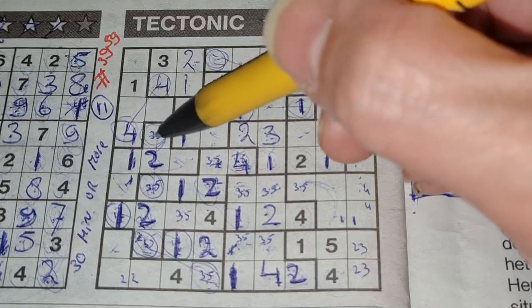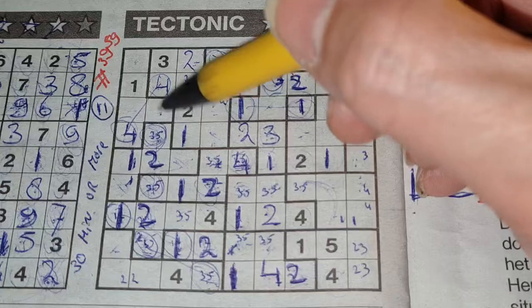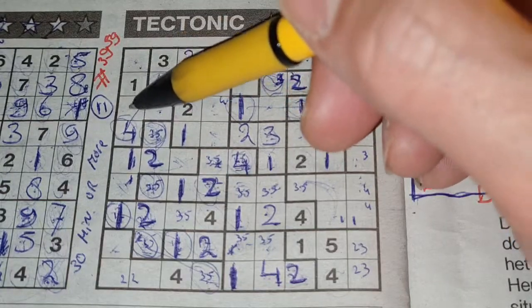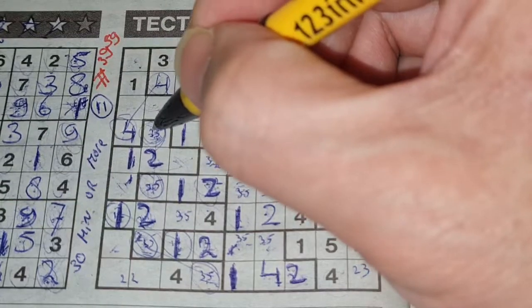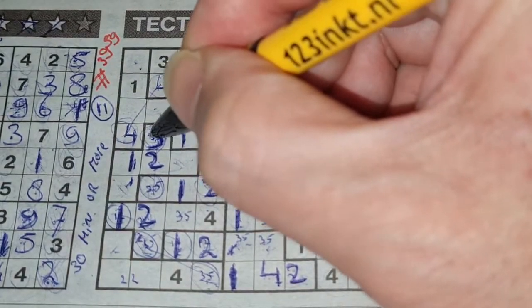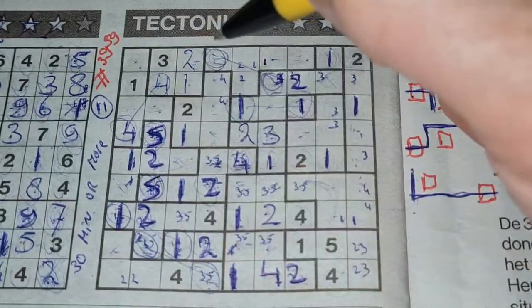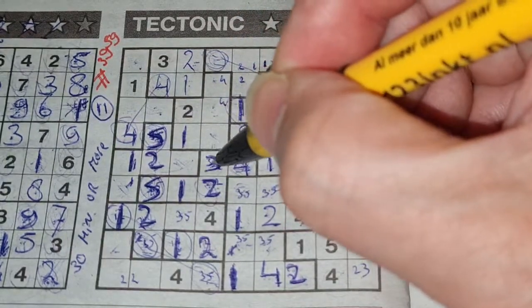Well, if I place a 3 here, this box, then these two boxes cannot be a 3. But also that box cannot be a 3. And I need a 3 here in this area. So it cannot be a 3 here. This box should be a 5. And it's connected with that box should be also a 5. Okay. One box left in this area for number 3.